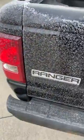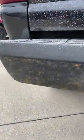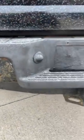So it is a little bit harder to see with the snow. Wipe this off for you. So down in here, you can see, compared to my fingernail, that's really not an indent, just more of a scrape. Lots of scrapes along the top of the bed here, or the tailgate, I should say. Down underneath here, there is some rust in the rear bumper.